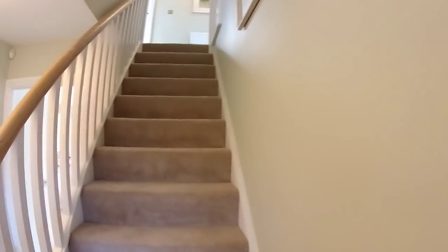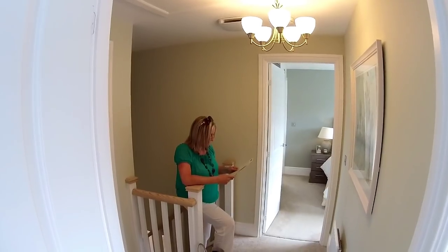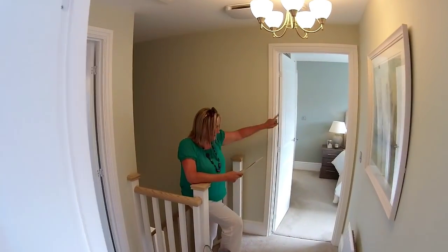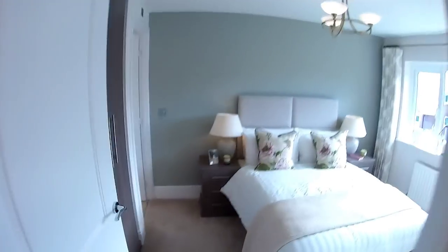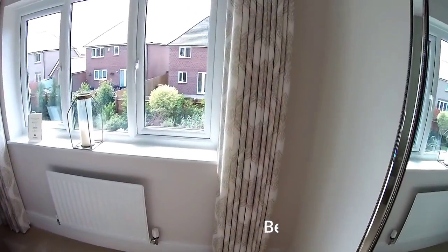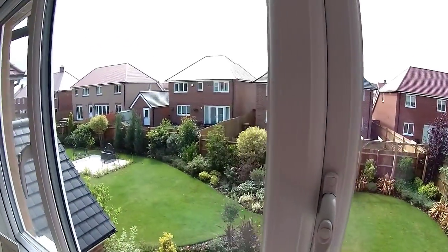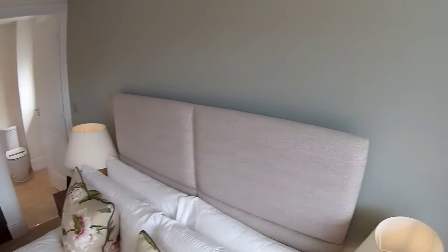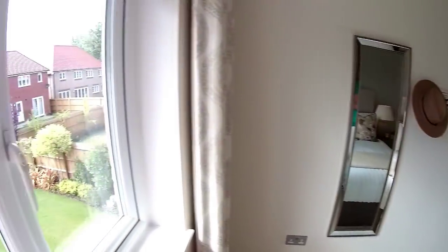Up the wooden hill, see how far it is. Upstairs. Right, let's have a look at this. I think we'll start here at the back. That's bedroom 3. Very, very nice. Got an ensuite. This bedroom is just over 4 metres by 2 metres 83, and the ensuite is 2 metres 83 by 1 metre 80.